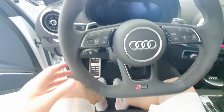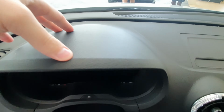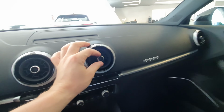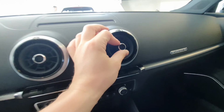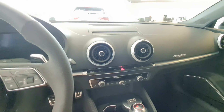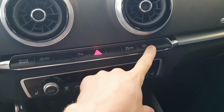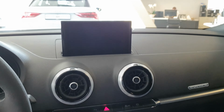As you know, on Audis not so many things change from 2013. Also up here, the dashboard is the same design. As you know, it's great quality, soft materials. Also the vents are great. They are a little bit changed from the 2013 model. They are a little bit different, but yeah, almost the same, just a little bit of difference. So going forward, the buttons, the climate system is the same. Everything here is the same. Also the climate and also the navigation system is the same, as you know it.